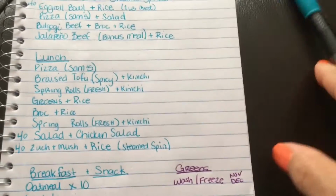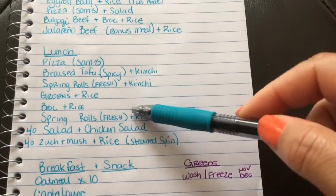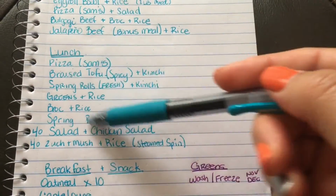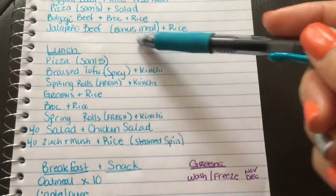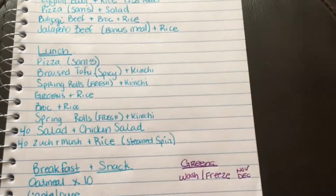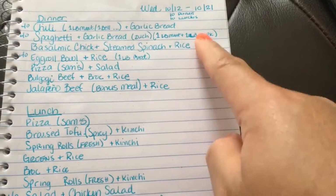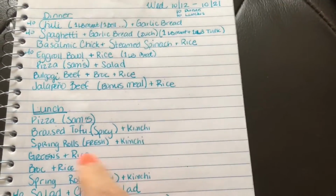So also I set aside my meal planning for lunch since I homeschool and I'm a stay-at-home mom. I wanted to be able to have our lunches planned out. Otherwise, it could be just crazy. Now, sometimes I will go ahead and just use what I have up here as a leftover.